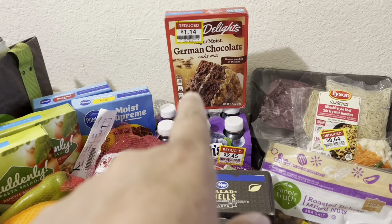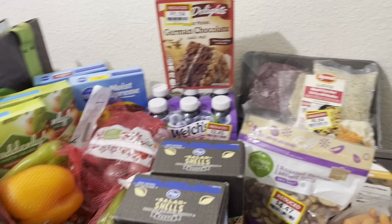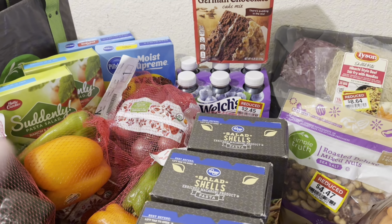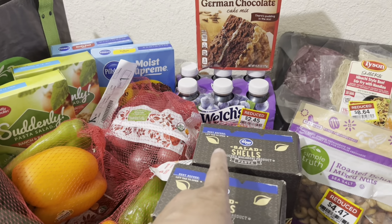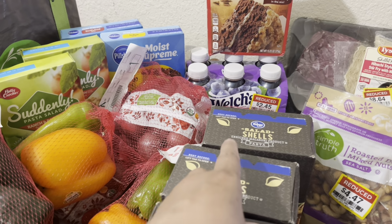So for $1.14, I like to have those cake mixes on sale when I want to make something special for the youth group, or if I'm doing something last minute, we have last minute company or whatever. I like to have those cake mixes on sale or on hand for whatever. And if I can get them on sale, that's even better. They had a 6-pack of this Welch's grape juice, the 6 little bottles for $2.45. That was an incredible deal.